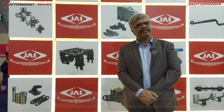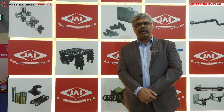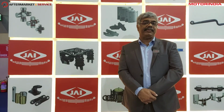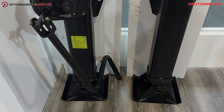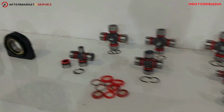Okay. You have in all 4 manufacturing plants. How is the capacity utilization? So we have totally 8 manufacturing facilities. Out of 8, we have 3 manufacturing facilities for air suspension and lift axles alone. One of them is in Pune, and we have our R&D center also in Pune. We have a second plant in Chennai and the third plant in Pantnagar.